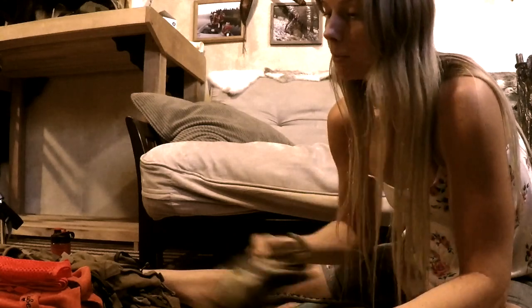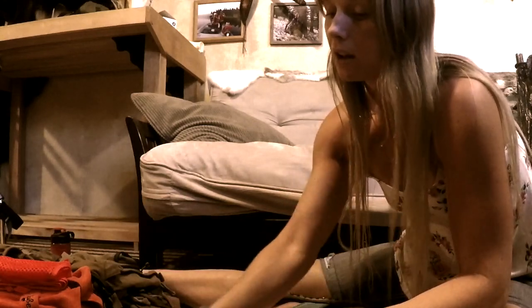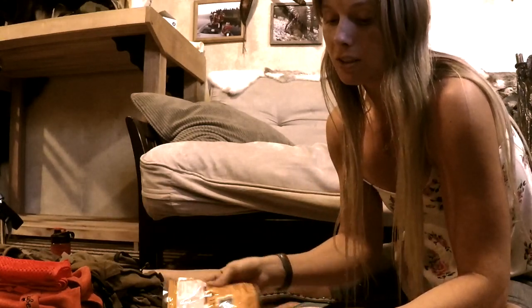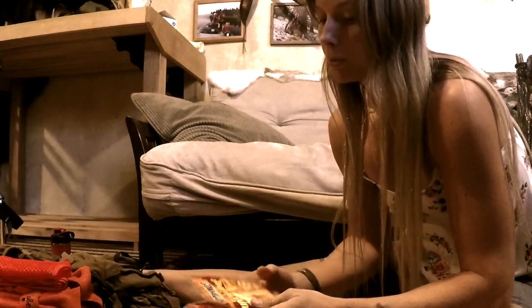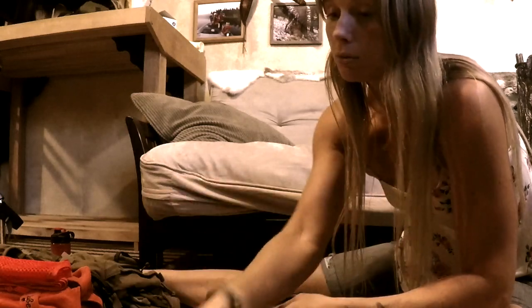And then a small pair of gloves. It's not very cold right now. It's getting hot out, but sometimes the evenings get cold, or if it starts raining it gets cold. And I always keep a couple body warmers or hand warmers in my pack too.